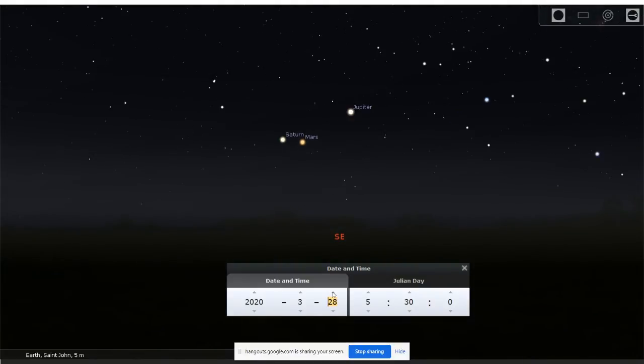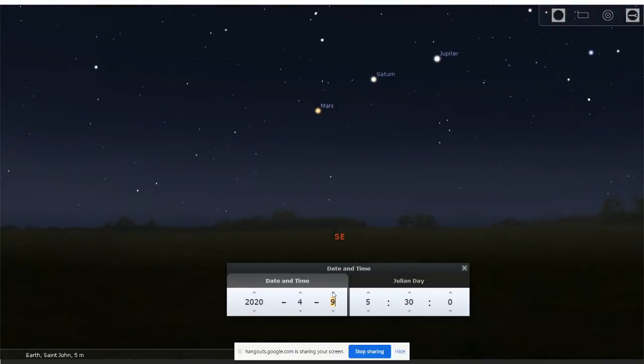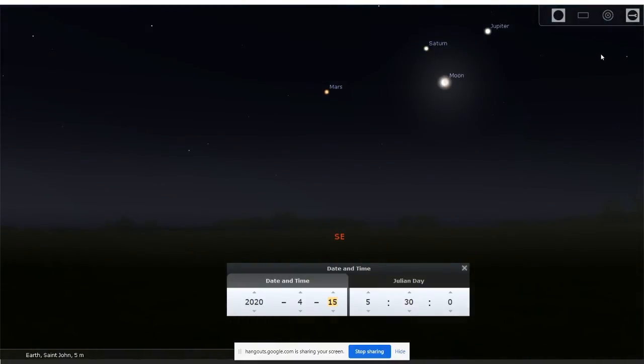And we're moving around the sun a lot quicker, so they're getting dragged behind us, but we're not moving around much quicker than Mars is. So, there's a nice end up on April 15th when we have the moon joined with all three of them.